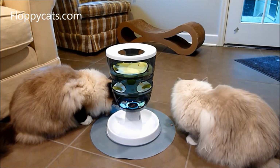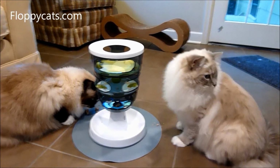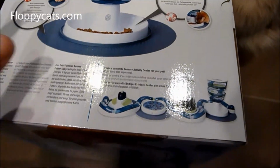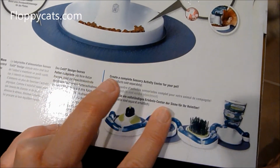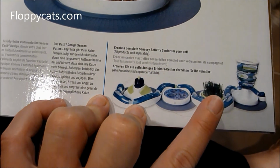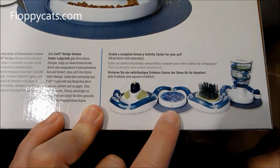So there you have it, folks. This is the Cat It Senses food maze. And there's a whole line of Cat It Senses toys, and we got 2 of them to product test. So the food maze and then the speed circuit, which is this ball loop that goes around everything. And then there's cat grass, and I don't know what these other 2 are, like a face rubbing one, and I can't remember.